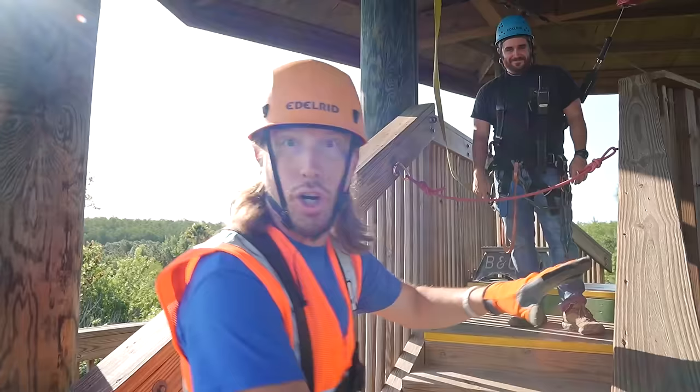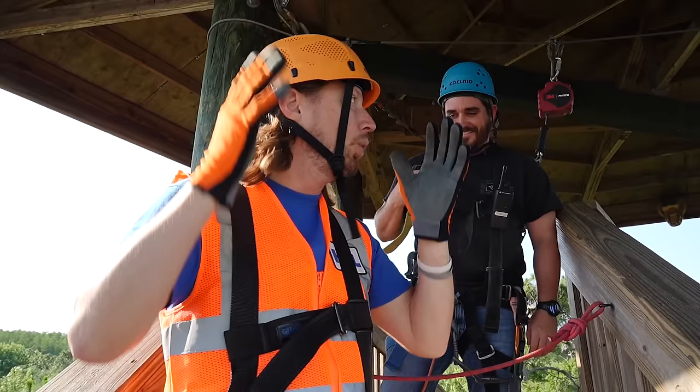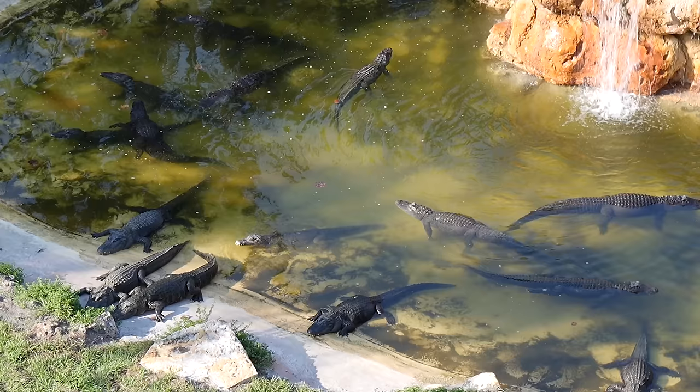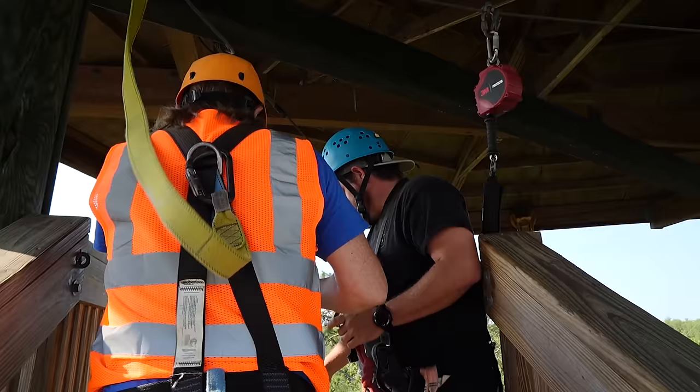Friends, we're getting ready to go on the zip line. We got all our safety equipment on. Also, make sure that you listen to your zip line guide and all of the rules. And over this one, there are some alligators. We're gonna zip line over alligators. Come on, let's go. Here we go. All right, man, I'm gonna get you hooked up. You're safe, you can come on up here. Stand up here on this stool here, sir.